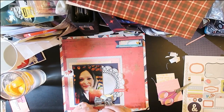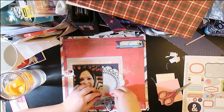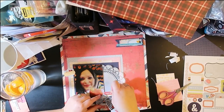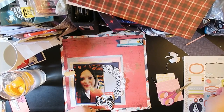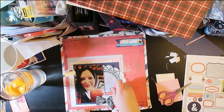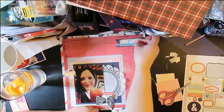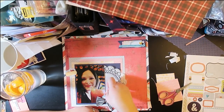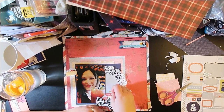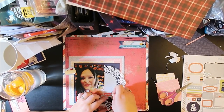Alright, so now that I have everything kind of glued down and I have all of the elements of each of my clusters, now I'm just going to fiddle around a little bit and get them put in place. I really went kind of old school, back to the basics for this layout. I felt like the red paper had enough distress to it.